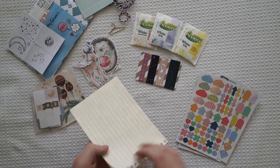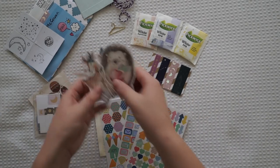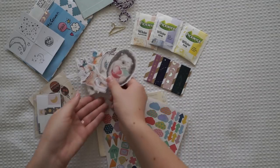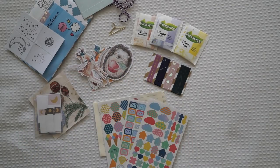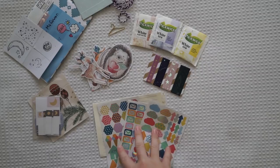And then we have the letter. Thank you so much for this. This is really, really pretty. I am obsessed with these. I can't wait to use them in my journal. So thank you so much for sending me this. I love it all. And yeah, can't wait to read your letter.